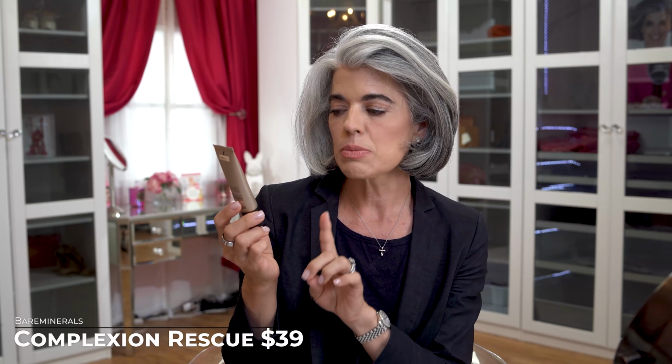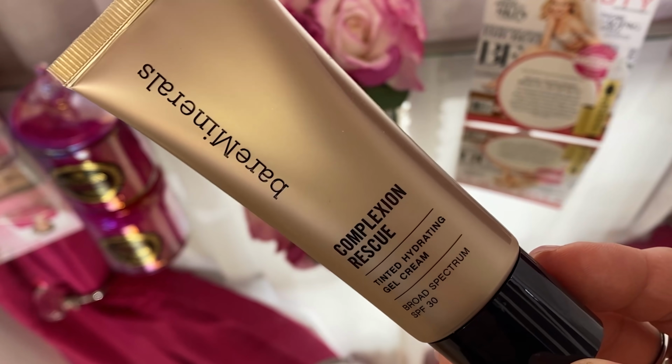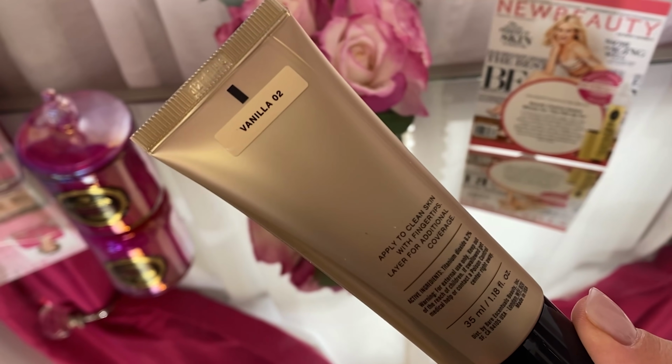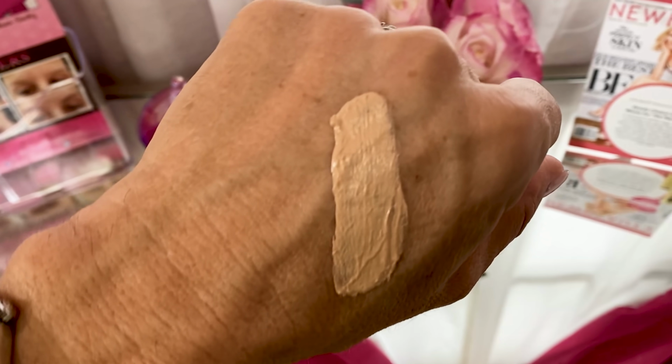So the first one we're going to be talking about is the Bare Minerals Complexion Rescue. I like this because it said tinted hydrating gel cream. A gel cream was the key words for me there. Broad spectrum SPF 30. I got the color vanilla. With this product, this is best for dry skin. And I knew that this would be wonderful for you to know about because a lot of us do have dry skin as we're maturing. The skin tends to be drier. We need to find something that really gives us a boost of hydration.